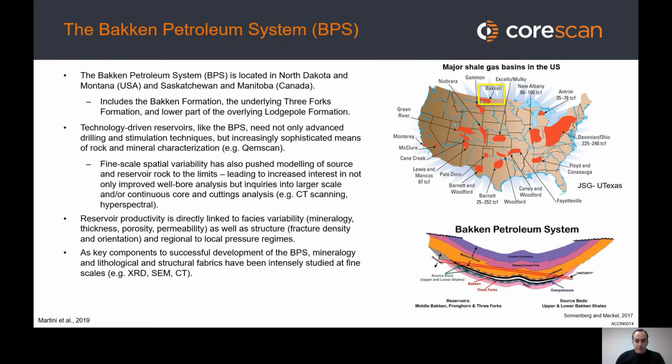In this kind of system, the productivity of a reservoir is in fact directly linked to its variability in terms of mineralogy, thickness, porosity, or permeability, as well as structure and regional to local pressure regimes, which has led to a current increased interest in larger scale and/or continuous core and cuttings analysis, such as CT or hyperspectral scanning.